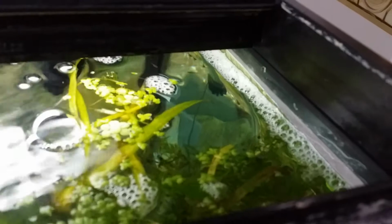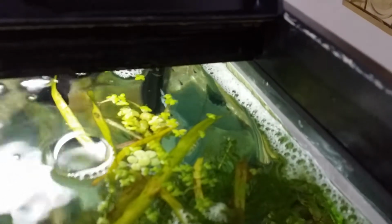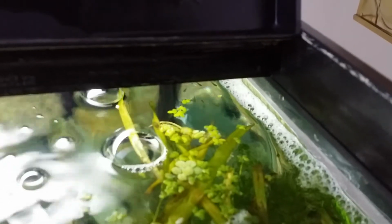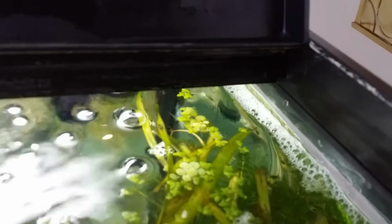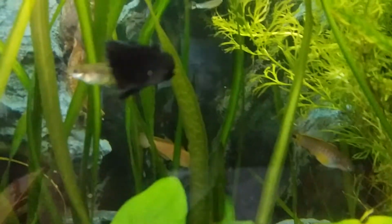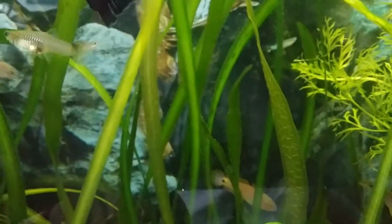Some are on the bottom of the tank. Some are right up here. If you can look towards the very far right, upper right hand corner, you can see them. There's a small school of them. Wonderful. More guppies to round up in the future. There's Mama. You're the belle of the ball today, girl.